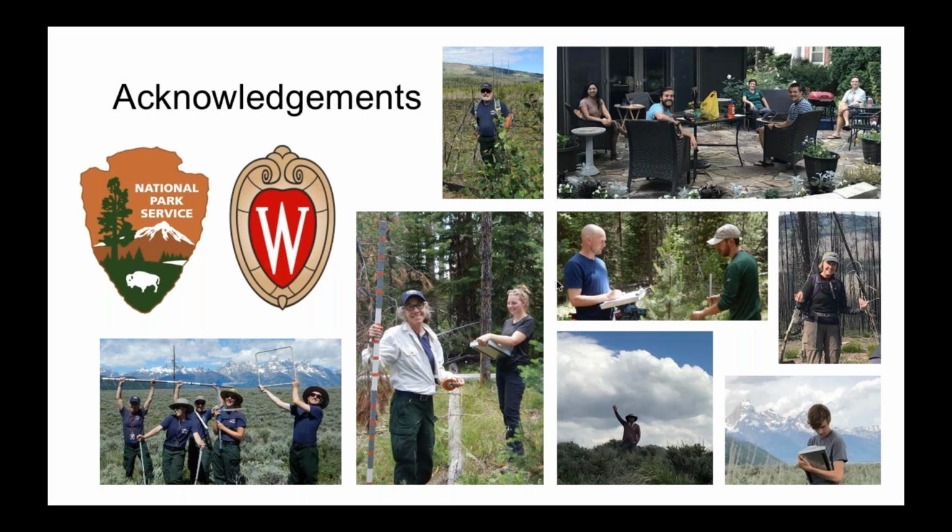This project was funded by the National Park Service Fuels Reserve Fund with additional funding support from the University of Wisconsin-Madison. And I'm also just grateful for the support of many, many individuals and colleagues who helped with everything from field data collection to technical details to just ongoing science advice. So this includes, at the lower left there, the fire effects crew for Grand Teton National Park and Teton Interagency Fire, who helped with a lot of field data collection. And then of course my lab group at the University of Wisconsin is pictured at the upper right, always a good source of support.